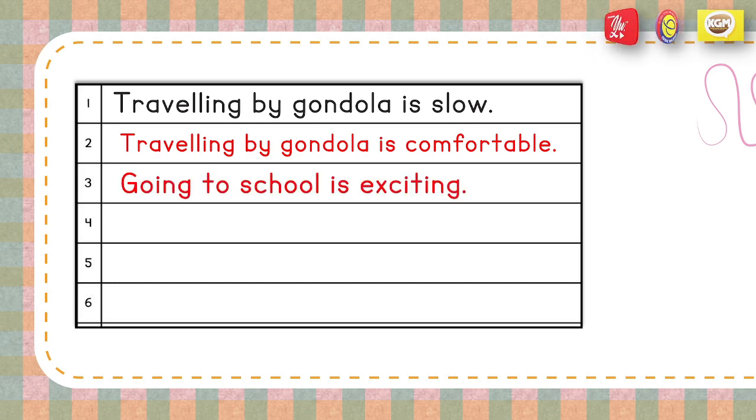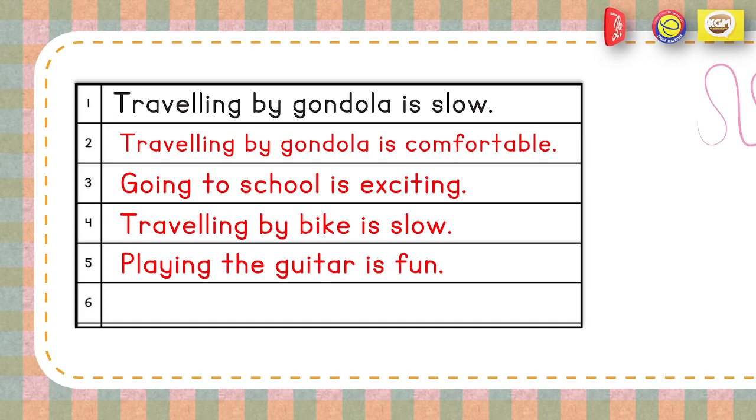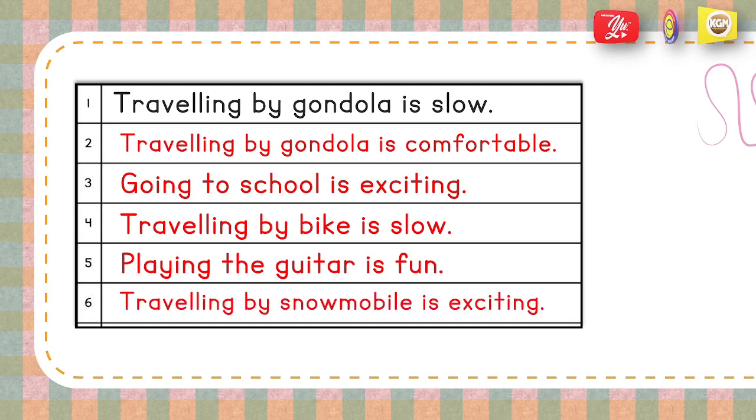Going to school is exciting, or going to school is fun is also right. Traveling by bike is slow. Playing the guitar is fun. Or traveling by snowmobile is exciting. Here are some of my examples, so you can try and play around with the words given and change the sentences around so you get more sentences for this practice. Cuba ubah suai perkataan yang diberi dan gabungkan untuk membuat lagi ayat-ayat benar. So good luck and have fun.